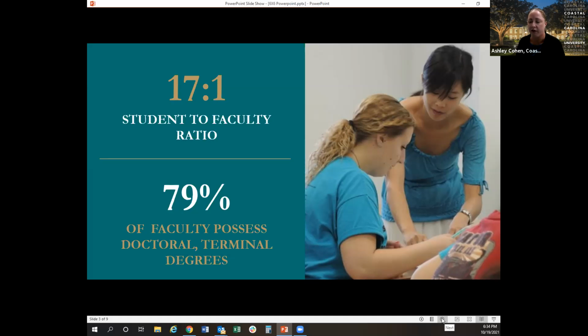We also have a very vibrant student life here at Coastal. It's a beautiful campus located in a really fun area. And we have over 120 clubs and organizations that you can get involved in, as well as 19 Division I college athletic teams that you can either be a fan of if you're not going to play that sport, or you can get involved at the athletic level and play a sport in college.